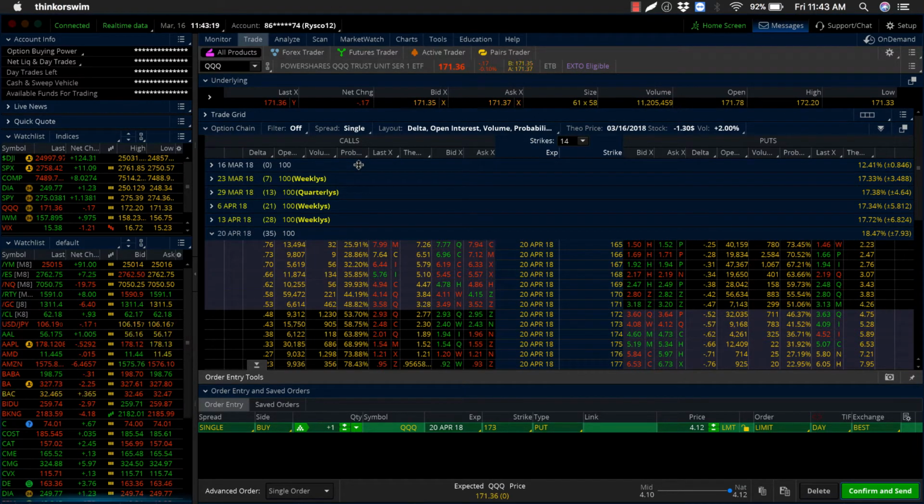Okay, so the April options with 35 days left. Now we need to decide what strike price I want to go with. With our entry point at 170.66, I would like to buy an in-the-money put option. A lot of times people go to the cheap out-of-the-money options. You know, the cheaper price is more attractive to the small account. What they don't realize is those cheaper options, they're cheap for a reason.